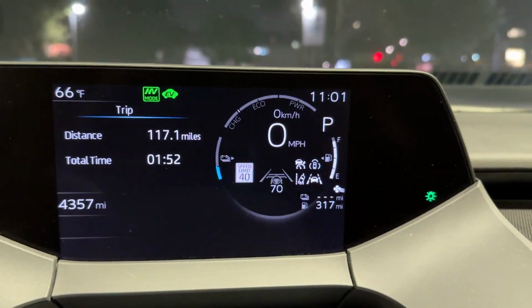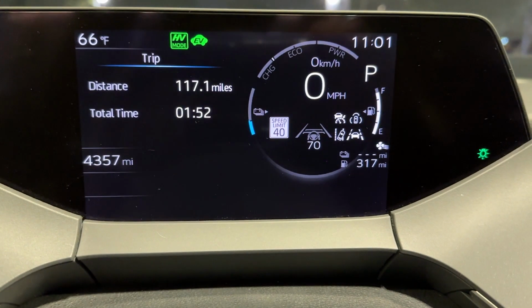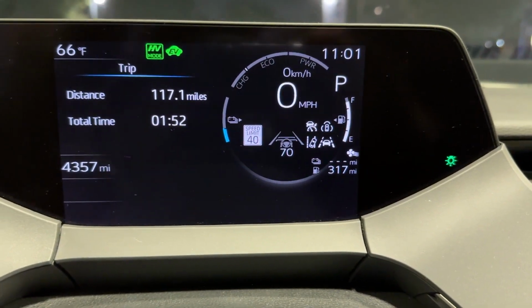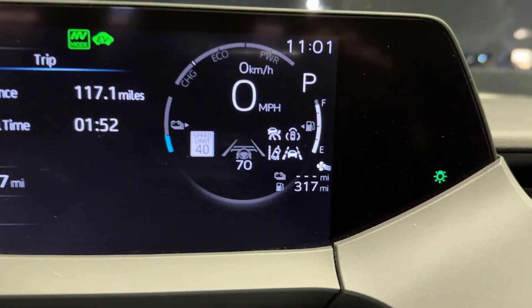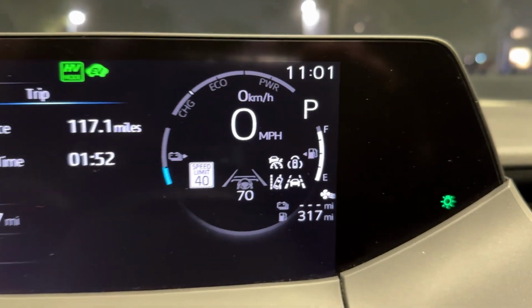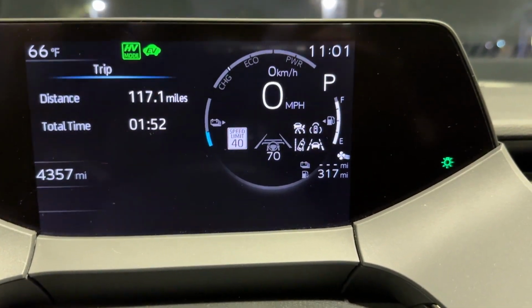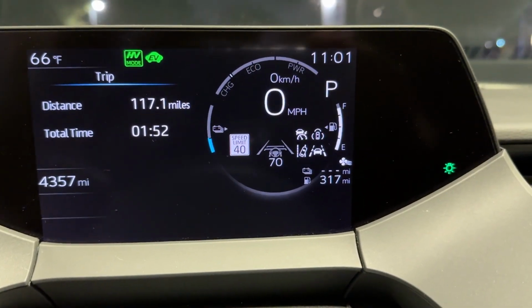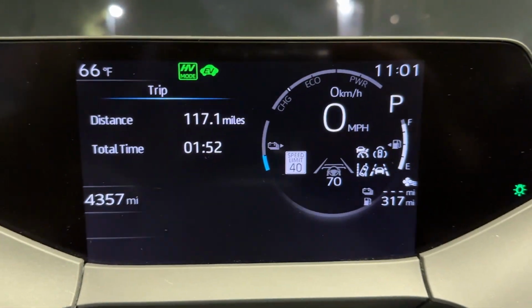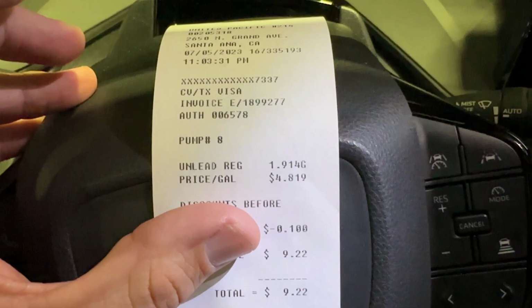All right, everybody, we are back at the Chevron station that I started at, about to fill up at the same pump. Just want to film this before I turn the ignition off. We covered 117.1 miles. It looks like I burned maybe not even an eighth of a tank. So again, the bogey here is 51 miles per gallon. I'm going to put some gas in it real quick. We'll see what we can do. We covered 117.1. All right, so I filled it up.